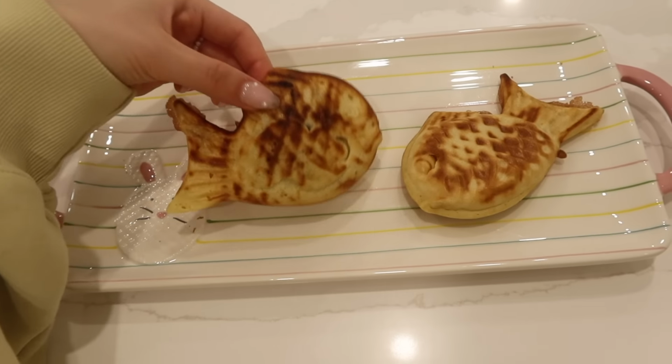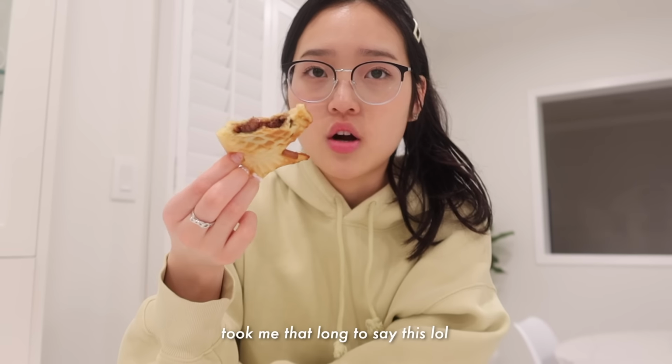I'm gonna try the pulpang now. This is the chocolate one. I know you're supposed to either put pat or custard filling, but I don't really like pat and I also don't have custard at home, so. Wait, I can't taste the filling. The chocolate one's actually really good.